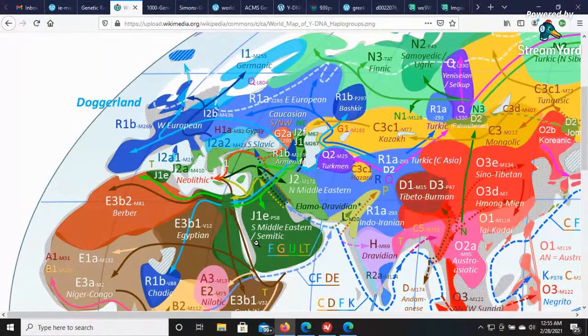Again, you can see the J1, Middle Eastern Semitic. This is the Arabic population, the J1. The J2 is clearly the Jewish population. So, I mean, if you have any questions about what the Bible is saying, right in your face right here are the two branches of Abraham's descendants. You don't think Abraham existed, but you can see his Y chromosome right here. This is Judah. These are the Arabic. This is the Arabic population. This is Judah, Judaic population.